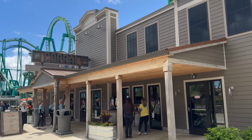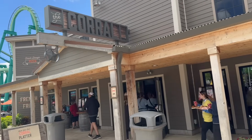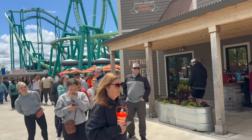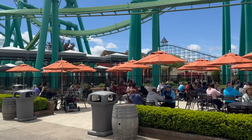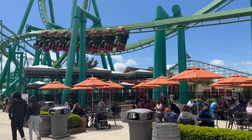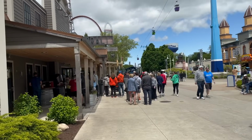Now the Corral is a nice looking building. It's nice inside also. There's really not much to it though. It is just simply a facade, and then there's a little bit of space to eat over here off to the side. You are right underneath the coaster. It's always fun to watch Raptor go by. But there's really not much to it. It's all outdoors, and on a cold day your food gets cold very, very quickly.